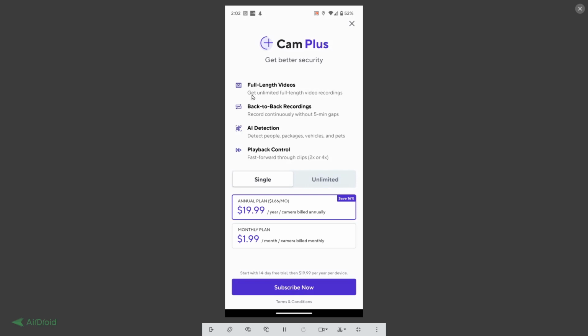How's that? So you can see here, you get unlimited full-length video recordings. You get back-to-back recordings, no more 5-minute gaps. You can detect people, packages, vehicles, and pets. So for a doorbell, that's kind of sort of what you want, isn't it? And you can fast forward through clips if you like. And again, for a single device, it would be $20 a year. And unlimited devices would be a lot. So I would never do anything other than single. So that's what we've got right now.